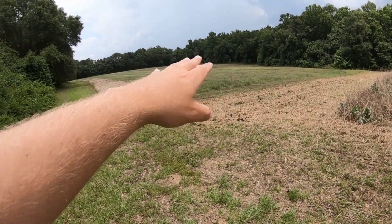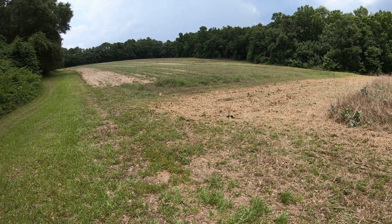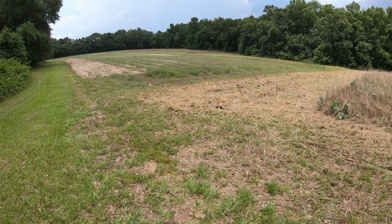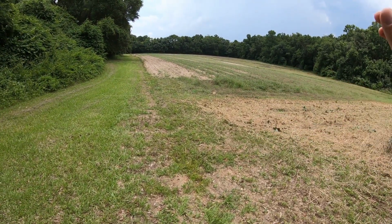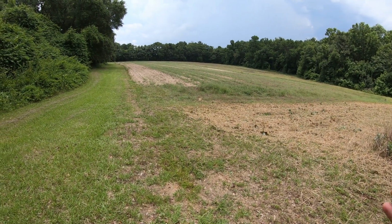Everything else over here I'm about to mow and till in. You can see I've already tilled once. I've got to continue to work this in now that I've finally got some rain in the ground. This is a few acres right here that I normally plant in brown top millet for dove. And it actually works really well.